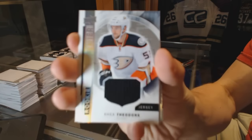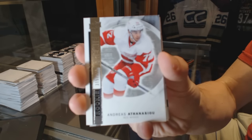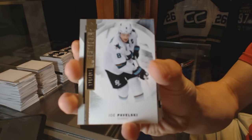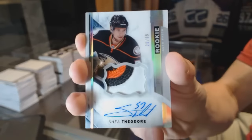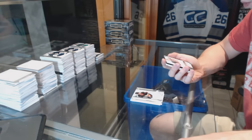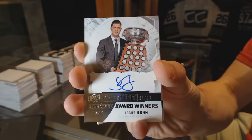Rookie jersey, Shea Theodore. Base rookie number 399, Andreas Athanasiou. Base card number 399, Joe Pavelski. We've got a three-color rookie patch auto silver number to 65, Shea Theodore. We've got an award winner's autograph number 21 of 49, Jamie Benn.